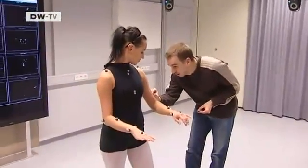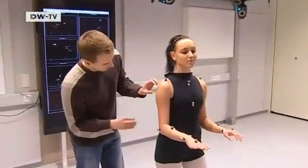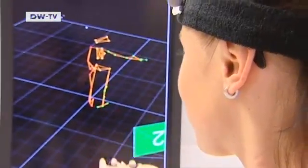The researcher analyzes Tanya's movements at the biomechanics laboratory at the University of Bielefeld. Special cameras record exactly what's going on in her joints as she dances. This test is usually performed on professional athletes. For the ballerina, it's a completely new experience.